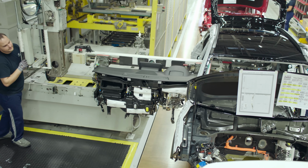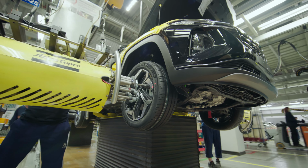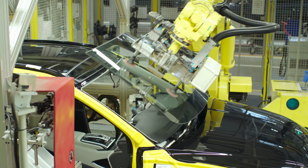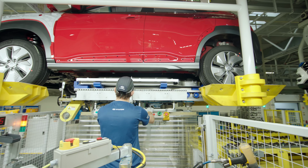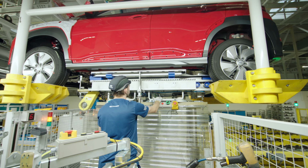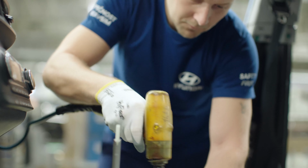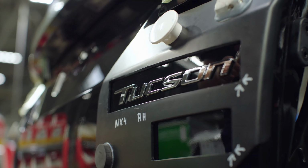But there is so much more going on. The cockpits are installed, wheels are mounted, and robots put in windscreen and rear window. It is also time to put a battery pack in our electric vehicles. You cannot replace the good old handwork in here. It's no surprise then that more than half of all of our employees work in this hall.